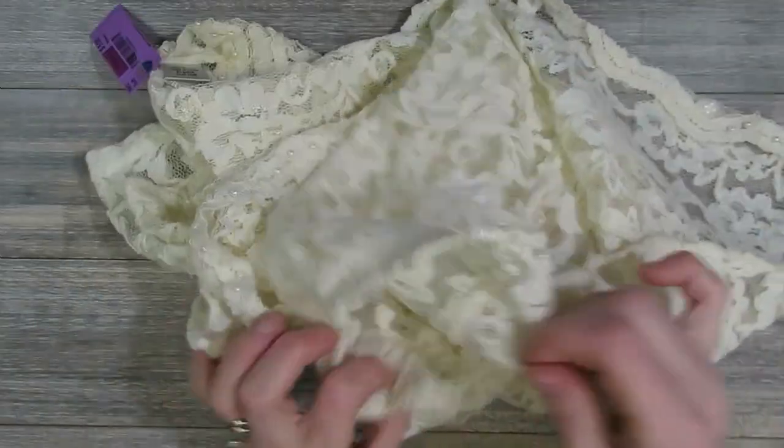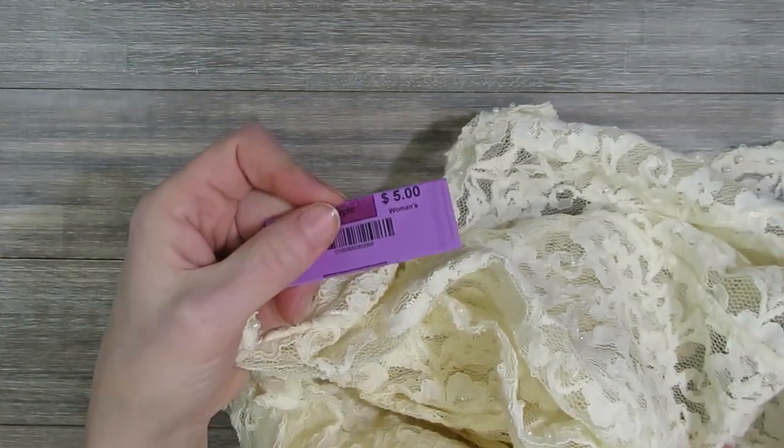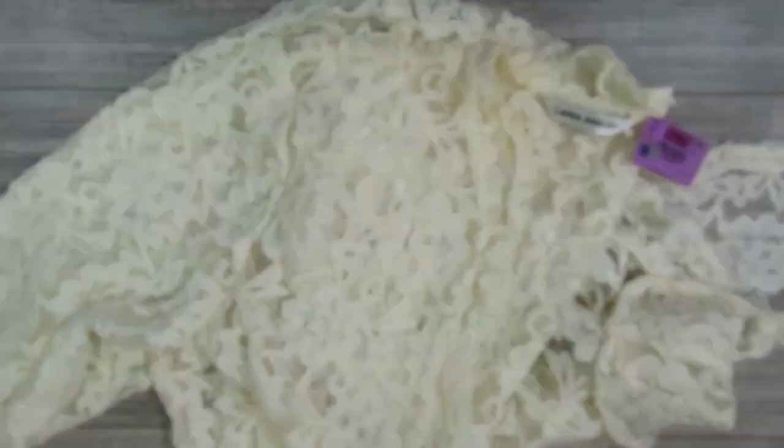This was a clothing item, and the purple tags were 50% off, so I got it for $2.50. And it's like a little jacket, like a dress jacket cover.